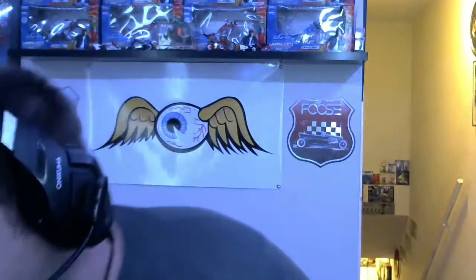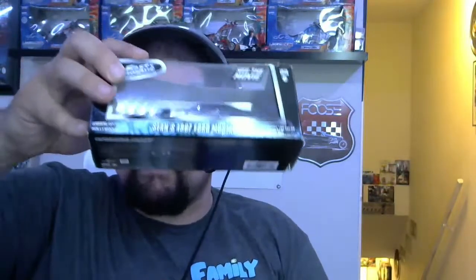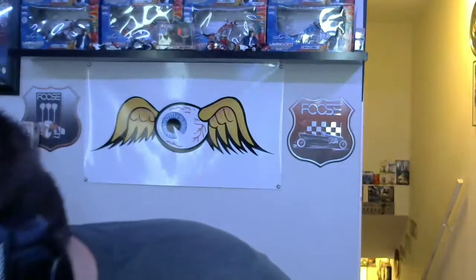But, again, to recap, it is Sean's Ford Mustang from the Tokyo Drift, and it's interesting because we have another 67 in Lego we're going to show off. So let's do this one next because I'm actually curious about the contents. I'm just going to tear right through this one and try to finish it up as soon as possible. Oh, Lord, I almost slipped with the knife.